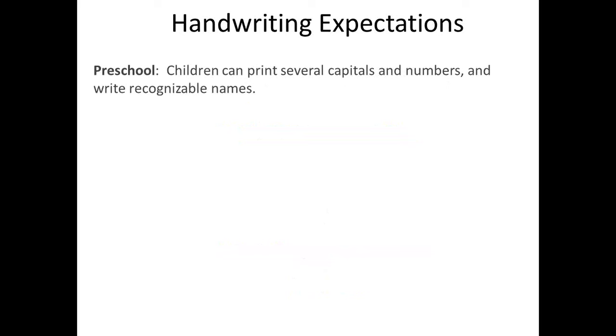So in preschool, the goal is for children, they really developmentally should be able to print several capitals and numbers and write recognizable names. Okay? Now, we know that in preschool, they're expected to do even more than that, but developmentally, especially if you're trying to qualify or not qualify them for therapy, that's developmentally where they really should be.